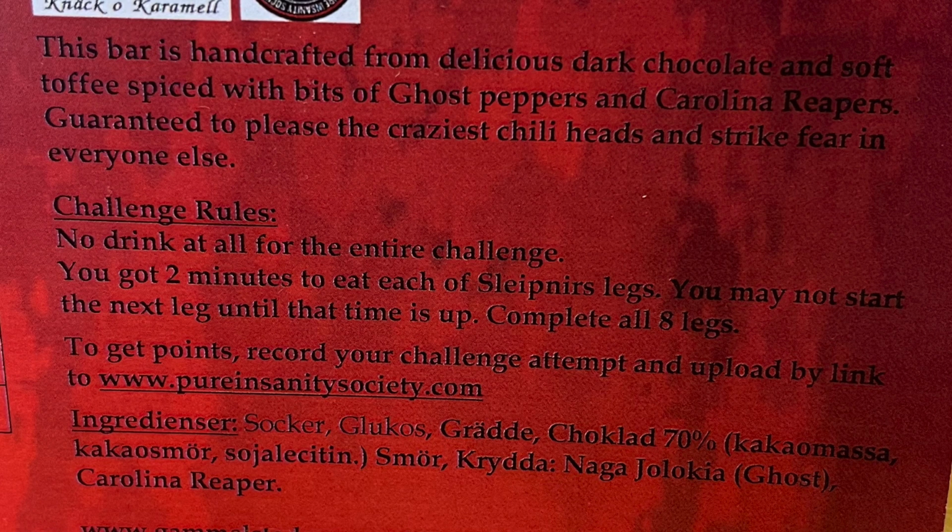Complete all eight legs. This bar is handcrafted from delicious dark chocolate and soft toffee spiced with bits of ghost pepper and Carolina Reapers. Guaranteed to please the craziest chili heads and strike fear in everyone else.